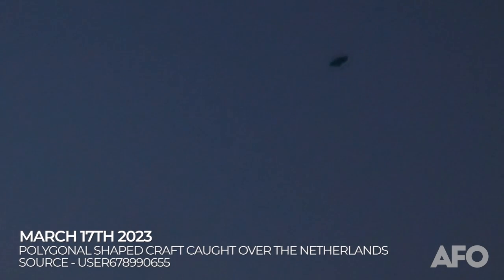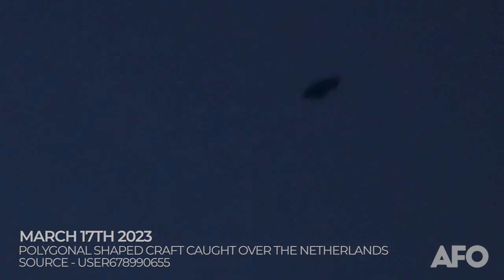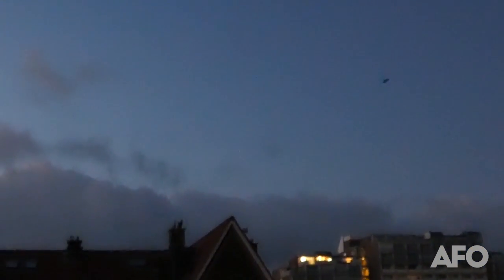Interesting footage was caught over the Netherlands this week. It's been described as a polygonal-shaped craft floating through the sky. The lack of reaction from the witness seems odd, but I guess we all deal with these situations in our own way.